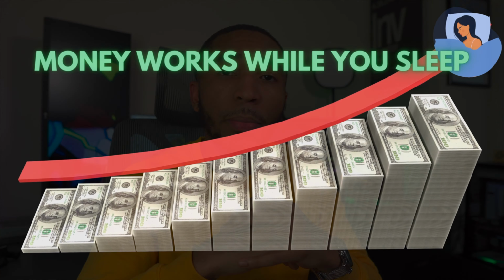So every time you compound your money, you're putting money in one vehicle, having that money grow, and then making money from that little bit of money that you just made, putting it back into that same vehicle and having it keep going and keep going until you get up to that point of retirement, and you can take it out tax-free.